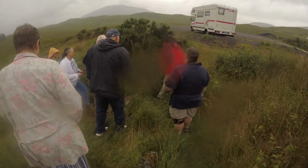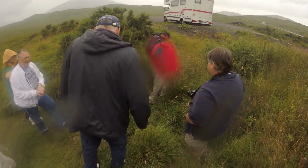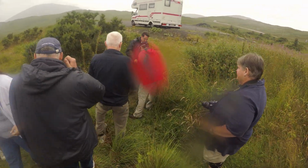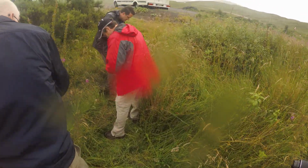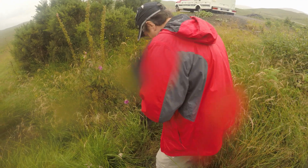To look at a little plastic container. What was it? A petite lock and lock. Cool. It's my favorite.